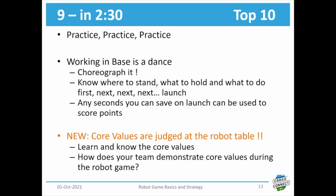New this year, core values are judged at the robot table. So as part of the robot, you have to learn and know the core values. And you have to think about, how is your team demonstrating core values during the robot game? Okay.